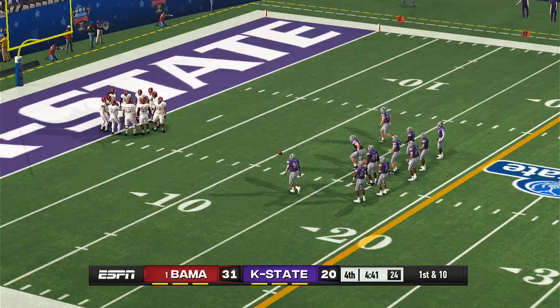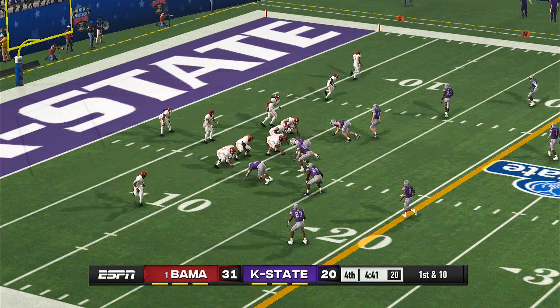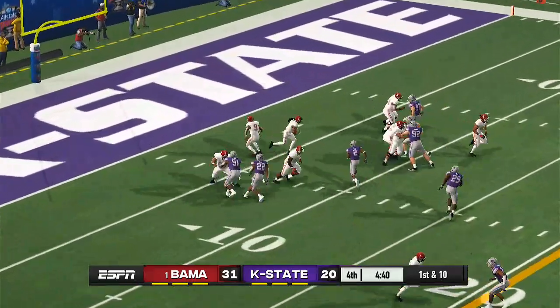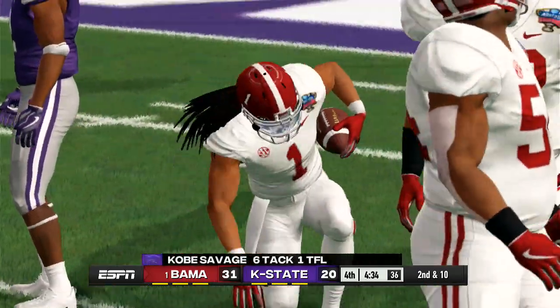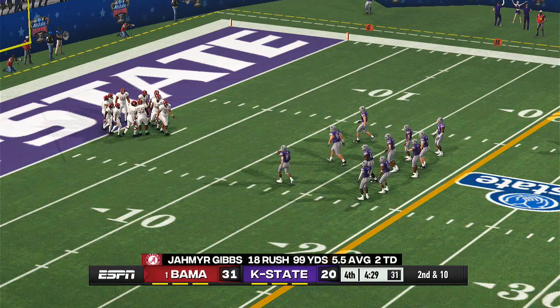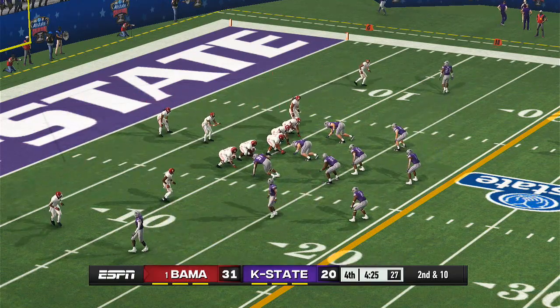Both teams are well aware that a score on this drive is going to create an almost insurmountable lead. This defense has really got to step it up and make a stop. He fights forward to about the 10, from their own 10-yard line. 2nd down.